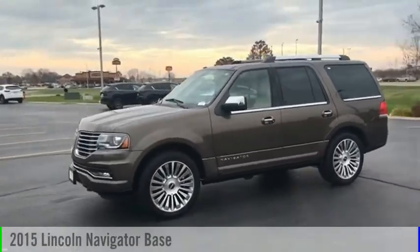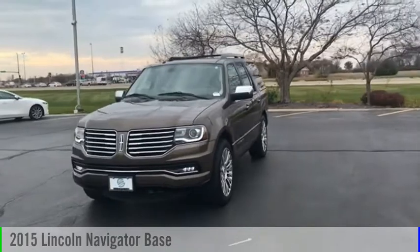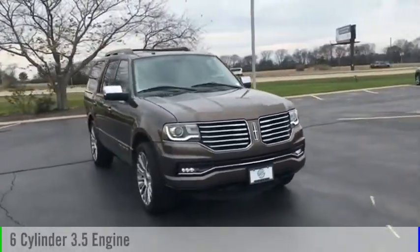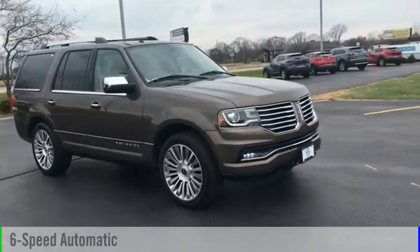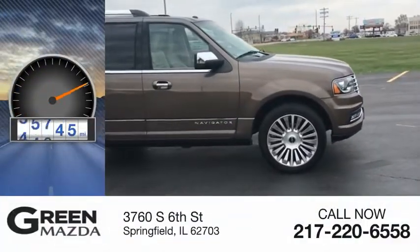Stop by and take a look at the 2015 Lincoln Navigator. This vehicle is powered by a four-wheel drive, six-cylinder, 3.5-liter engine, and comes with a six-speed automatic transmission. This vehicle has less than 80,000 miles.